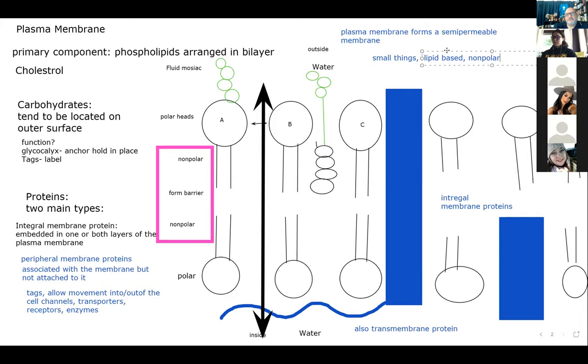Maybe some water? Water is tricky. Let's talk about water. Is it small? Pretty sure water is just made up of two hydrogen atoms and one oxygen atom. Isn't that pretty small? Yes, that's pretty darn small. Absolutely.